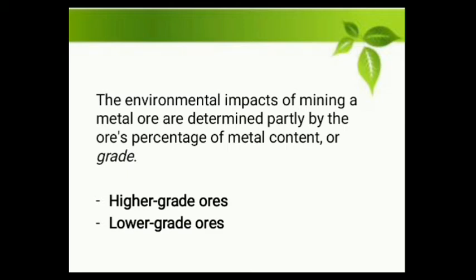Higher grade ores are more accessible, meaning they are easier to get. And lower grade ores have bigger environmental impacts because they are very difficult to process.